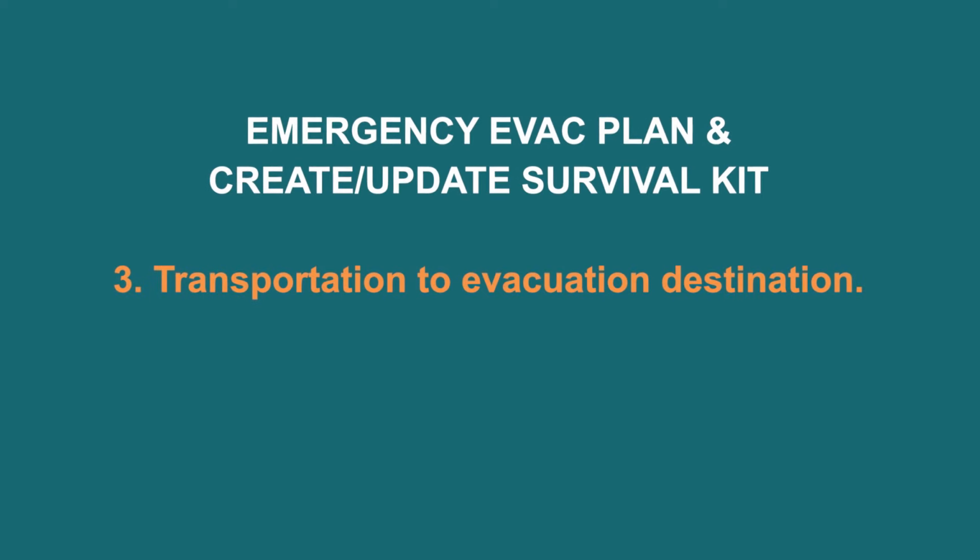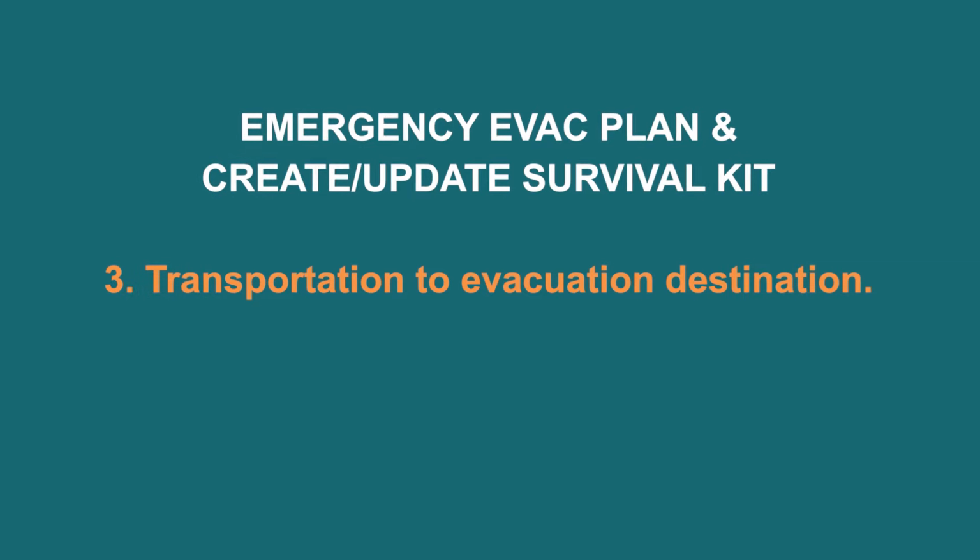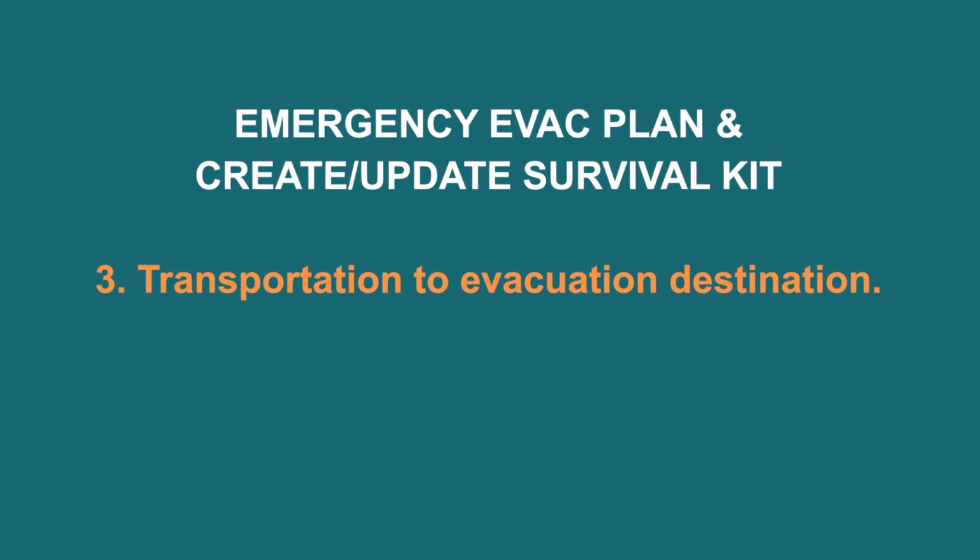Step number 3 then becomes transportation. You know where you're going to go. Now, how are we going to get there? That's going to be different in different situations and for different people. Some people might go on a horse, some on a scooter, some on a bike, some in a car. My ideal is we jump in the car and we take off. But it's going to depend.